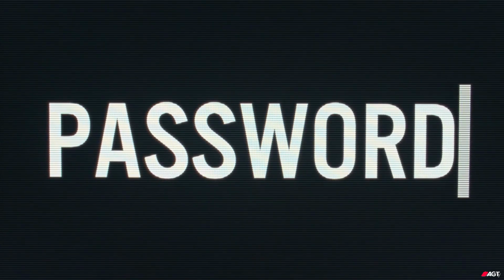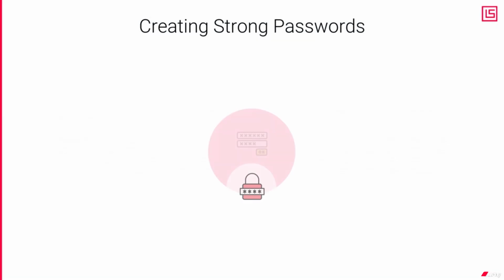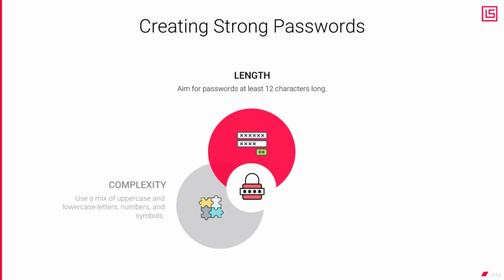Now that we have established the dangers of weak passwords, let's delve into the art of crafting strong ones. The first principle is length. Passwords with at least 12 characters are significantly more difficult to crack than shorter ones. Complexity is equally important. Don't settle for passwords that only use lowercase letters. Instead, incorporate a combination of uppercase and lowercase letters, numbers, and symbols. This creates a more robust password that resists brute force attacks.